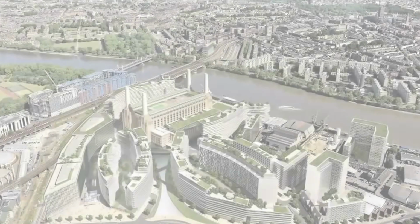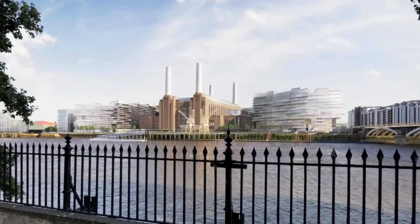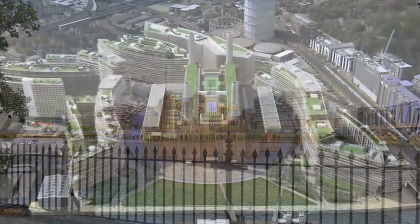This is a very well-balanced solution for a site with an enormous set of opportunities and challenges. It will revitalize the view of the power station to create a new destination for London.